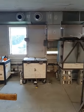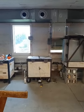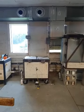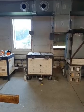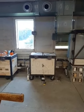So, the annealing on this, it'll sit all day at about 900 degrees. Right now, when the glass goes in there, it's pretty close to 1200, 1300. So it'll come down slowly, but the box there is set at 900. So it can sit all day at that temperature and be perfectly happy.